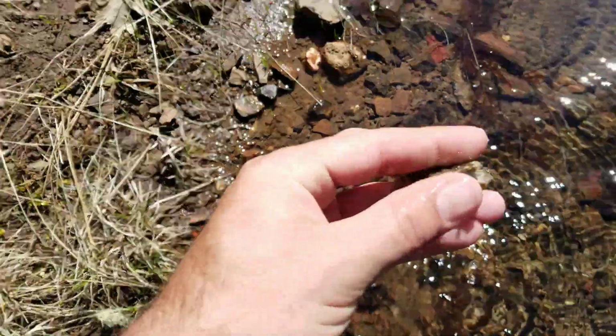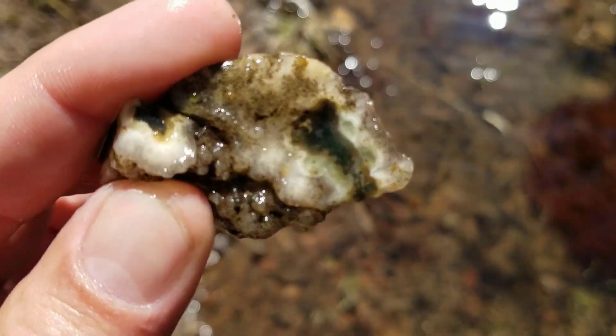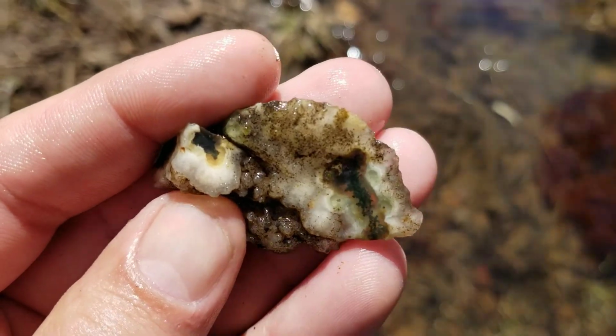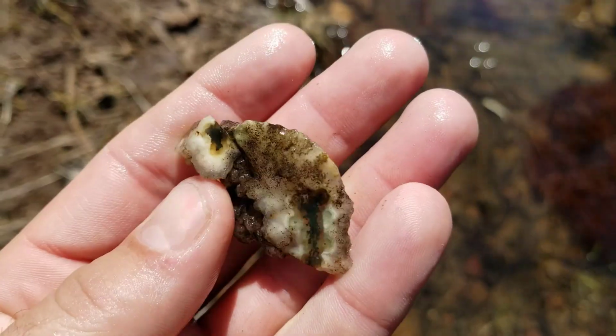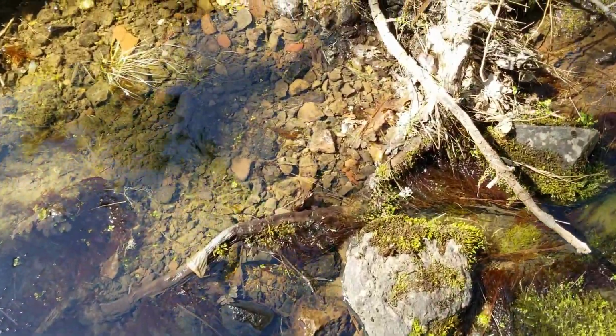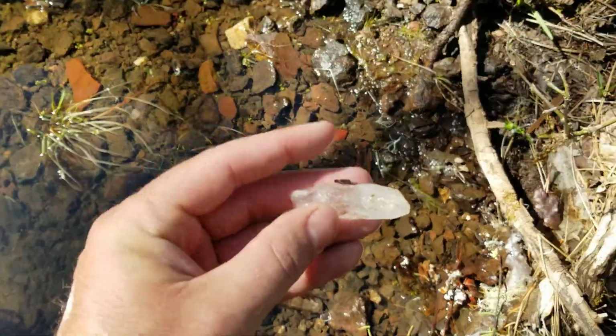What's that stuff? A little bit of moss you can see through. Watery little stuff. We'll clean it up, see what it looks like. Maybe put it in a box. All right, we got another little honey hole. Look at that crystal right there. Oh, that's a chunky one.